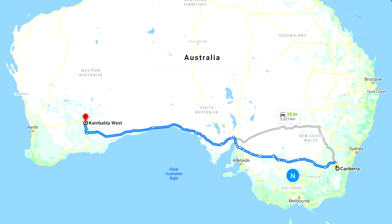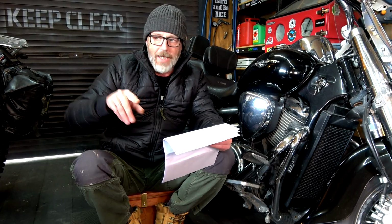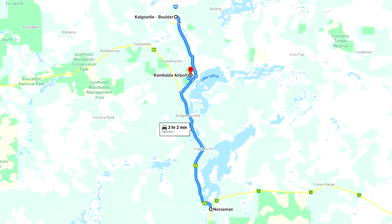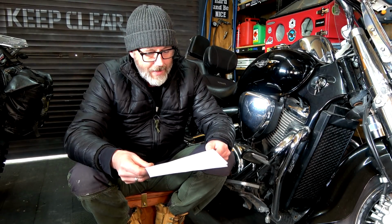I rode from Canberra to Camboulder in Western Australia. Now, I had to look up where Camboulder was. When me and Craig did it, we went from Victoria, from Bendigo, straight across the bottom, which is the Nullarbor, and then we stopped at Norseman, and then we doubled back. The way that Dave's done it is he's got Canberra, and then down, and then across, and then up a little bit. So Camboulder is halfway between Norseman and Kalgoorlie, which is where the big open cut mine and all that is. Camboulder in Western Australia, where my son, his partner and my grandson were living at the time.